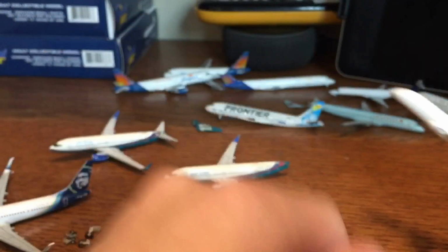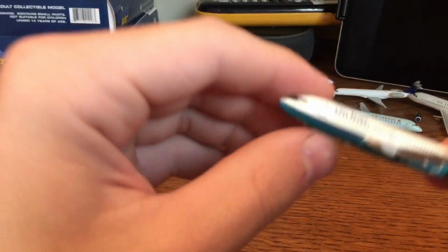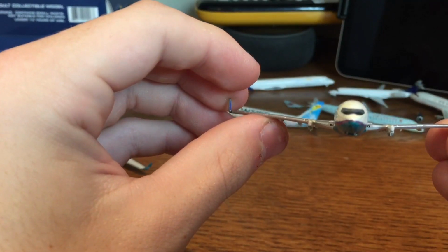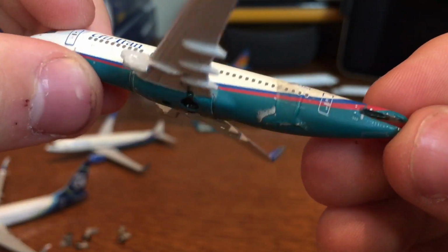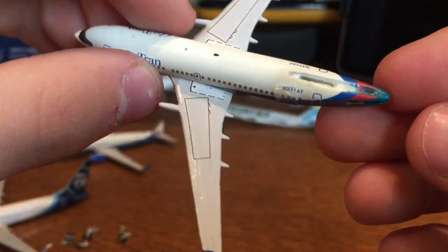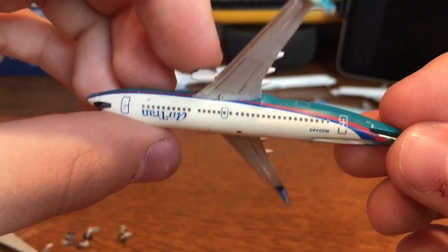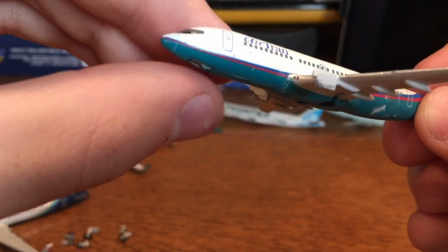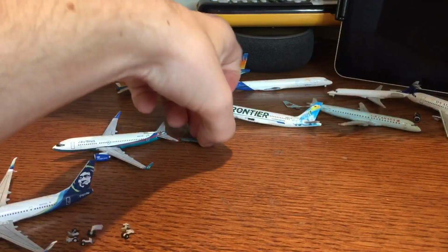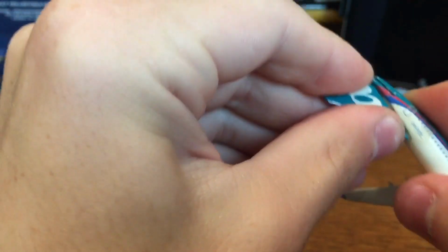So yeah, then we have the AirTran 737-700s, defunct again, goofy. This one has a huge mess of super glue, pardon me. That one is just caked on there. I don't know what else to say. Again, numerous paint chips, missing tires, landing gear, stabilizers. Actually, there's a stabilizer for one of these too. I don't know which one it goes to. Probably this one, because it fits better than the other one, even though it's still not great.